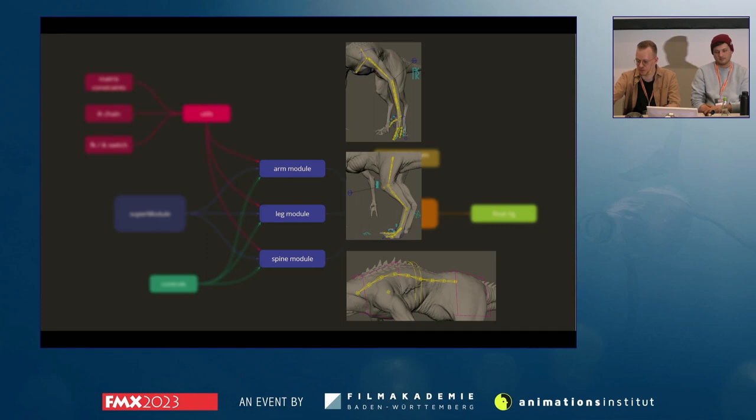A little bit about the structure. I divided every rig into different modules or rig parts. So the leg, the arms, the spine, it's all one little module, and it works on its own like a black box. It only gets the incoming connection, does something, and then something goes out again. And there are some common features that are shared among all the modules. So if you update one thing, everything else gets updated as well.